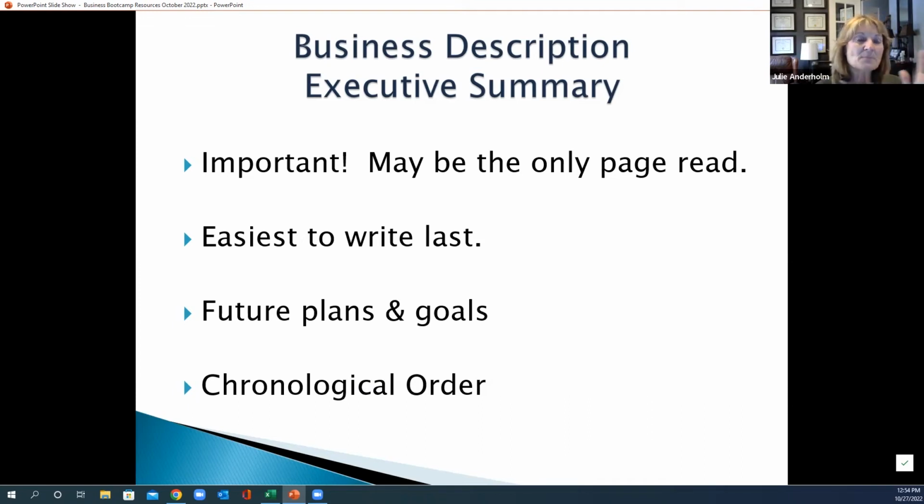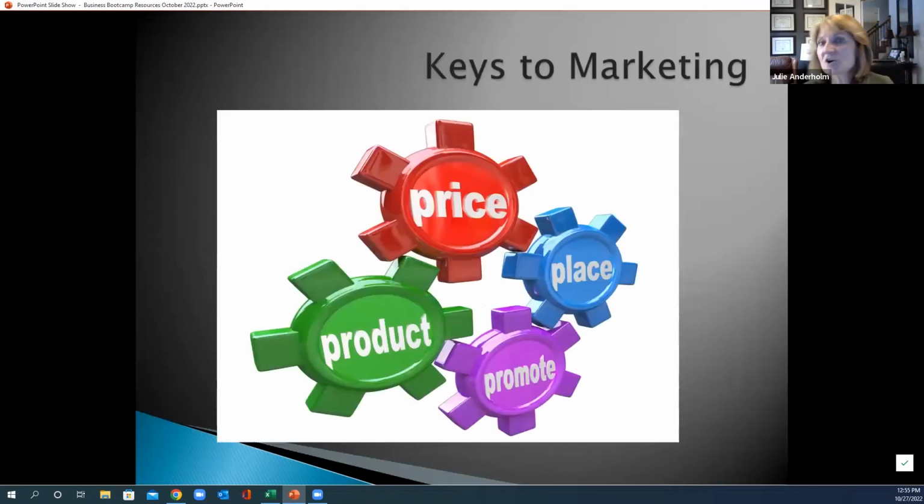So it gives you some options of how you're going to summarize all the information that you're providing in your business plan. It could be just in a general layout. It could be in chronological order. It could be you could start off with not the history, but where you're at currently and what you want to achieve in your future. So again, very important that it includes a full synopsis of your whole business plan, and make sure it reads well, because it might be the only page that people read. So after your title page, you have this business description or executive summary. What's next is your marketing section.